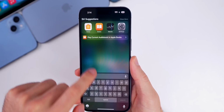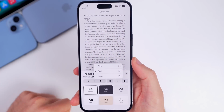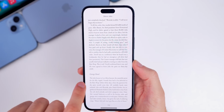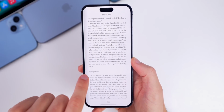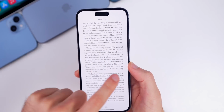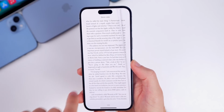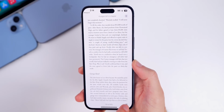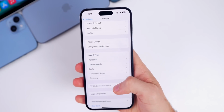But I didn't notice anything new in the actual Books application itself when it comes to the page turn animation or anything like that. Although I will say that the animation seems a little bit smoother here in beta 4. It seemed a little bit more dramatic, and it had a little bit of a lag to it on beta 3, but now in beta 4, that page turn animation is flawless.